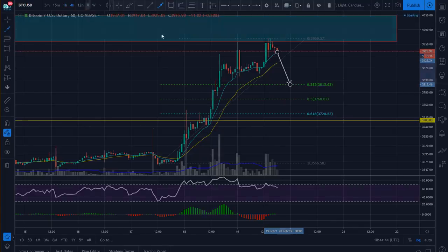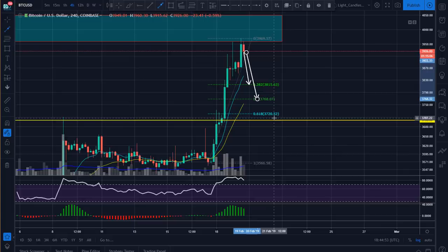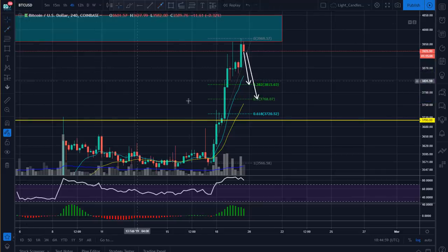And on that 4-hour chart, that would line up pretty good with these moving average pairs. That'd be right in the middle of that zone. And if it continued further, the most I would want to see it personally is that 3760, 3770 level. Ideally, that'd be where we want to see that hold. That's about the 50% retracement level.